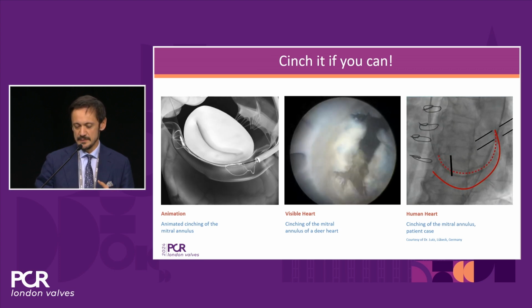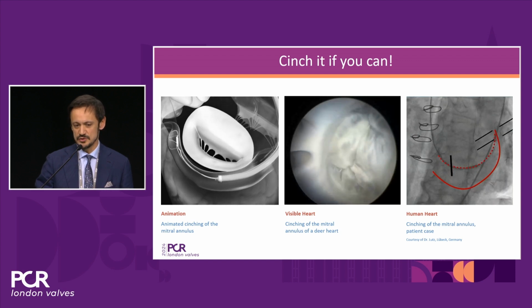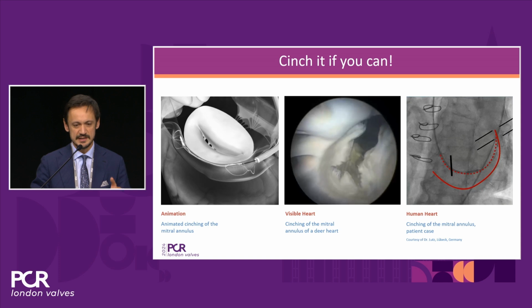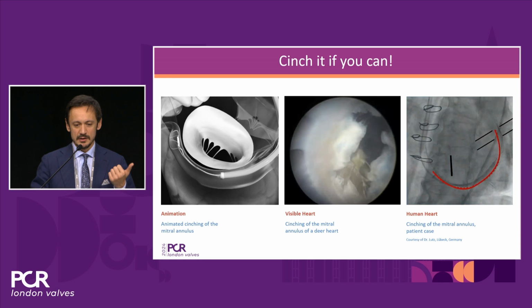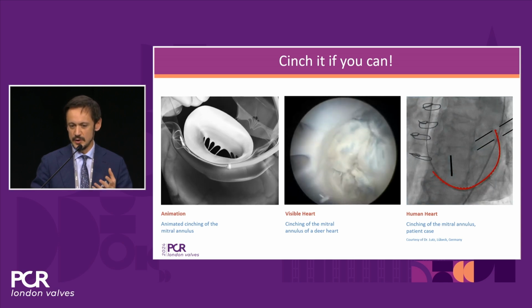And this is why, from a technical standpoint and interventional standpoint, if you start from annuloplasty, then you don't close the door for any other option. I will show you a case later on where we did also CRT implantation. We've been discussing a lot. So you do not preclude resynchronization. You do not preclude TEER. You do not preclude TMVR. You can still do everything.